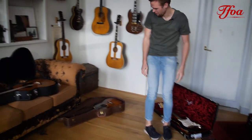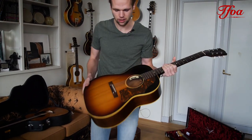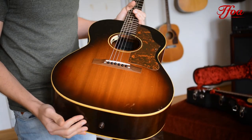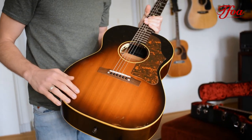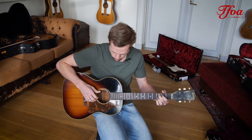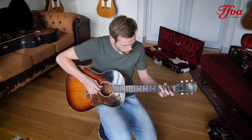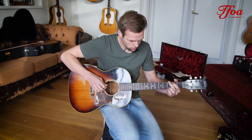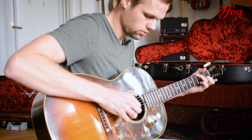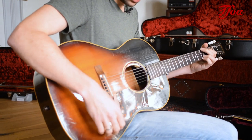All right, the next one here. It's a beautiful old Gibson, 1958 LG1, leather bracing, spruce top, mahogany back and sides. Very good shape. Pickup installed, so it's ready for stage. And what I really like about the LG1s is with the leather bracing, you have that really nice mellow, really dry, woody tone.